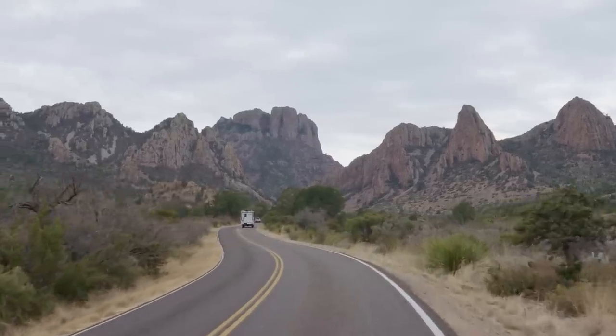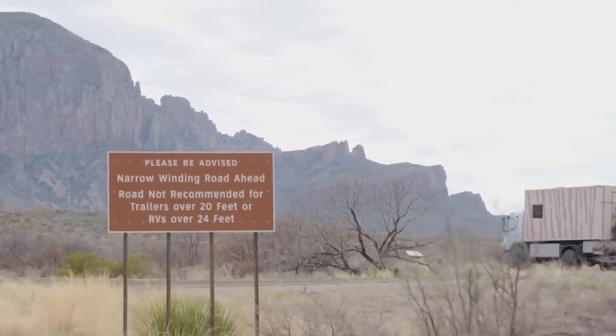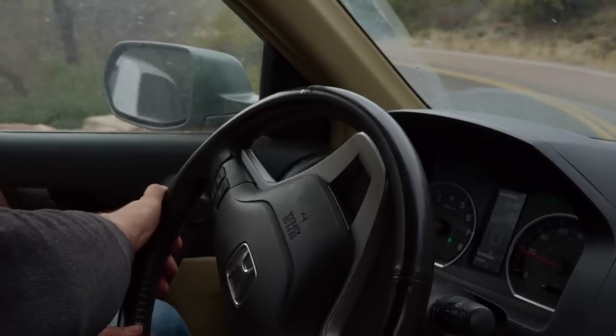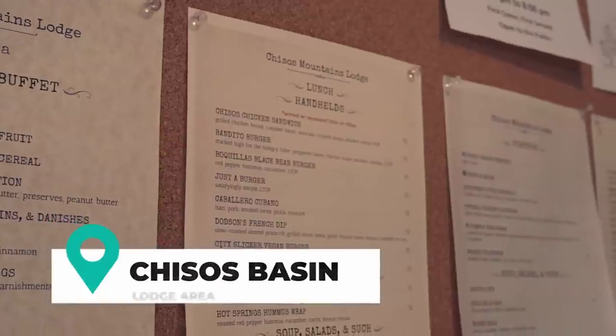Chisos Basin, yes. So after doing that drive, I can definitely see why there's that sign that says no RVs over 24 feet. I think it's probably because of the windy road. Lots of switchbacks. Yeah. There are several hikes that you can take from here. There's also a lodge and a restaurant, and we're going to go check out the menu real quick.